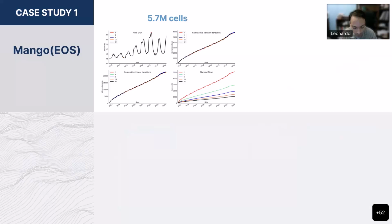The second slide and results on this model are really results of the simulation itself. And what I'm showing here are 4 plots for the 5.7 million cell case. On the top left, I have the gas-oil ratio produced for a certain number of GPU configurations. So we can run the model on 2, 4, 8, 16, or 32 GPUs.